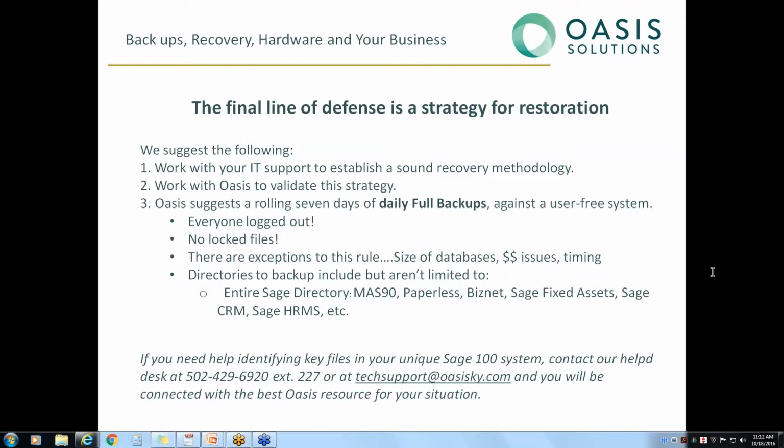I think it does. It also has led into another question, which is, should their IT support speak with Oasis technical support to validate their recovery methodology? Yes, we would recommend that. They obviously don't have to, but for peace of mind, yes, that would be a good idea for them to do. Okay, great. Thank you.